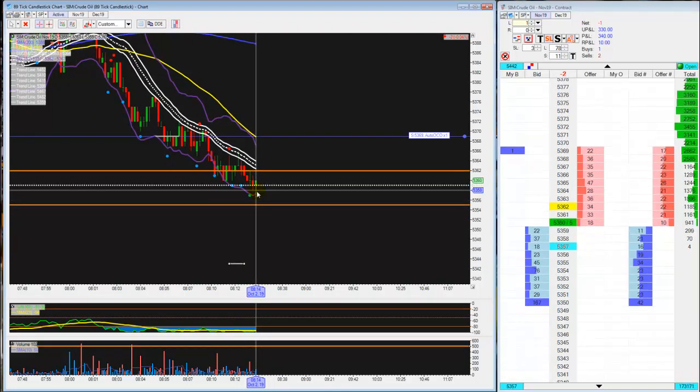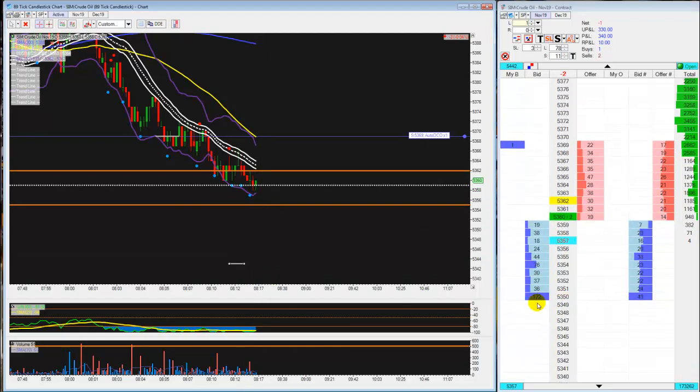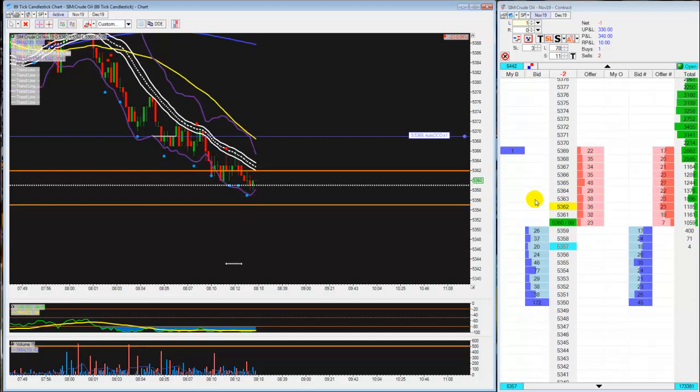58. See if we can get through here. 172 at 50. Prior low becomes resistance, excuse me, support. Pushing through, coming back. 57 plus 5 ticks is 62. So we'll be holding 63, pushing through 57. We'll call it 64.